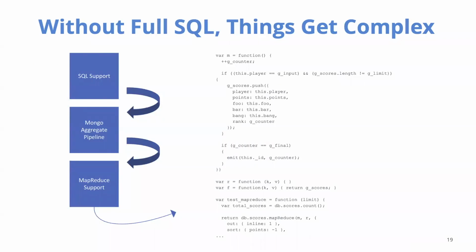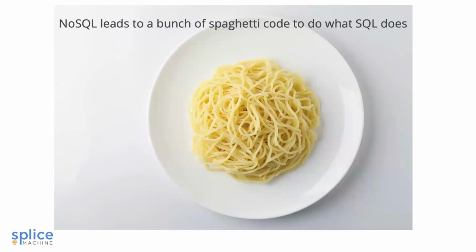But without full SQL, your code starts to look like this. This is an example of some MongoDB code that forces you to essentially take the light layers of SQL that NoSQL systems are providing and put them through a sequence in a pipeline of code, not declarative statements about conditions of data, and having to use esoteric MapReduce functionality, for example, to really figure out how to perform an analytical query. And this is just one example of many. And the claim is that NoSQL leads to a bunch of spaghetti code that does what SQL does for you out of the box, but now that spaghetti is in your app layer for you to maintain for the rest of the life of that application.